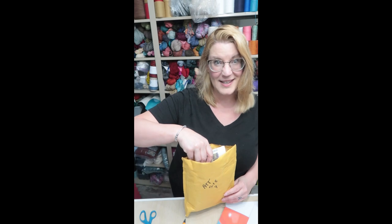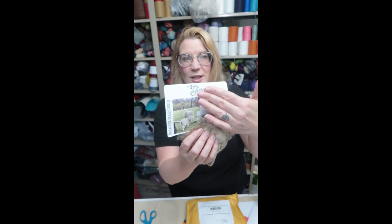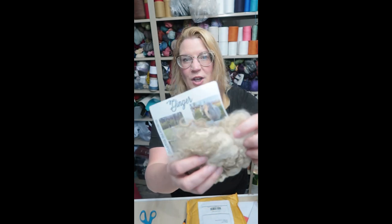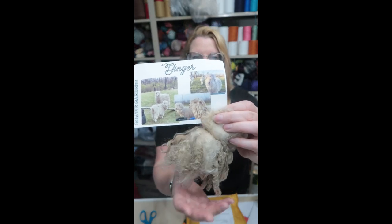Are you ready for this? Oh, there we go. Okay. So each of these came with a little introduction to the goat and a whole little bio about each goat. How adorable is this? So this one is Ginger. I'm not gonna read you the whole thing because I feel like you should order so you can get your own little goat story.